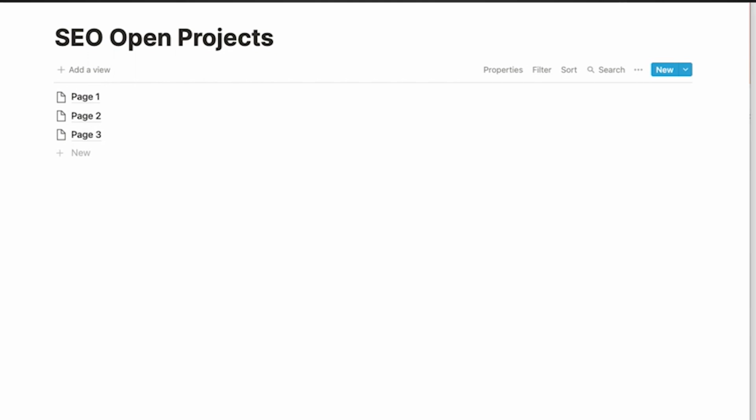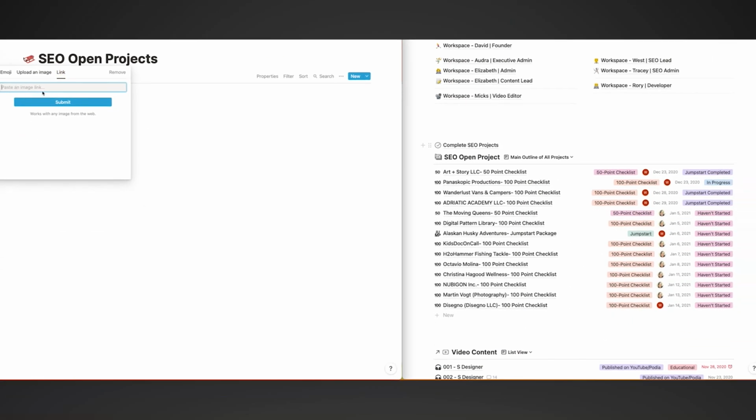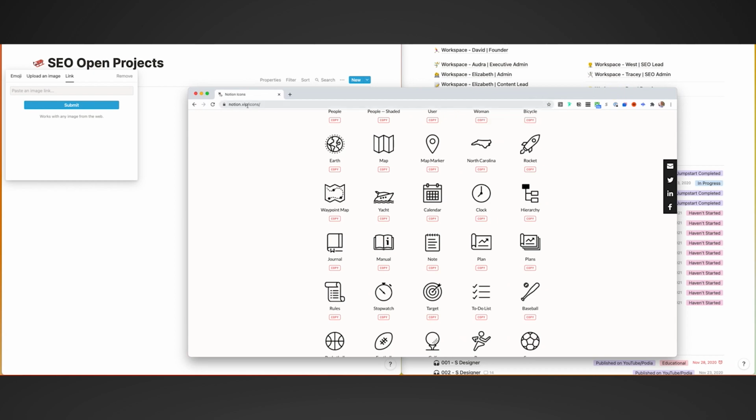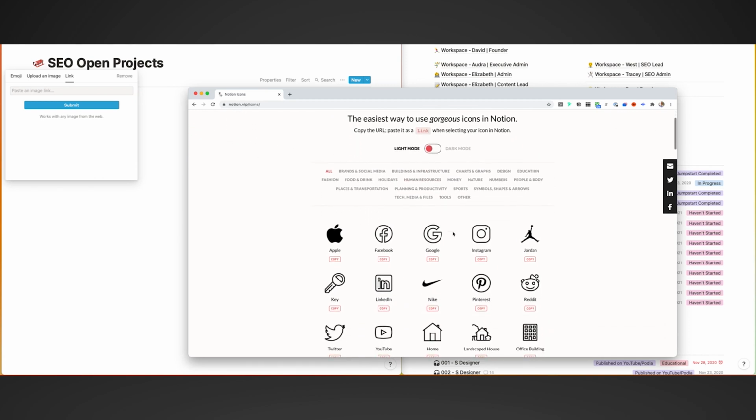I wanna add this little icon. So what I'll do is I'll click add icon here, and it adds a random icon, but then you could click on this. And I wanna show you this cool trick. So if you go to link, there's this website here that is called notion.vip/icons. And you'll see here that this page, not affiliated with Notion directly, gives you all these options for amazing icons.